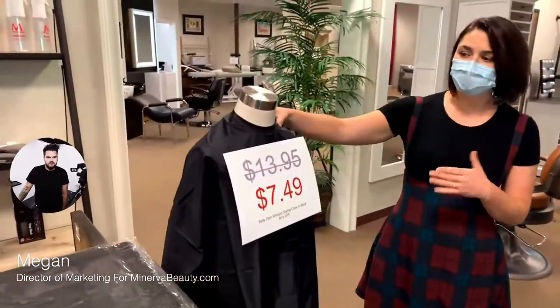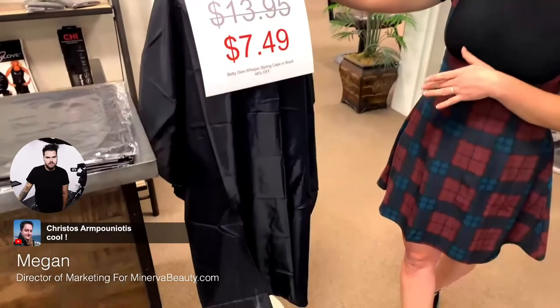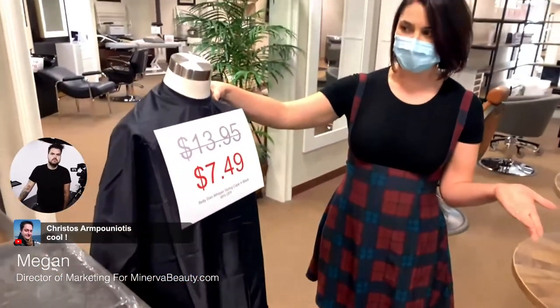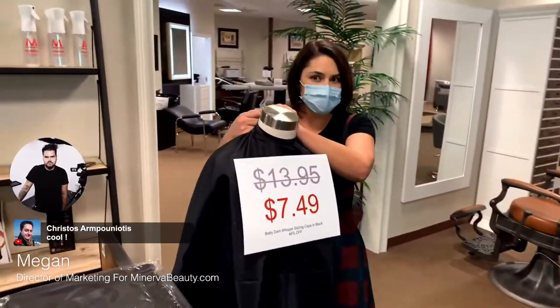So just another great deal. Obviously everybody needs styling capes in their salons. This Betty Dane Whisper Cape is 46% off, so it's only $7.49 throughout the sale. So, another interesting discounted product for you.